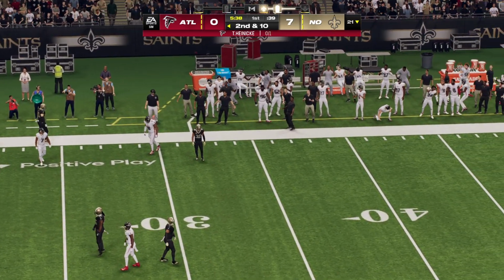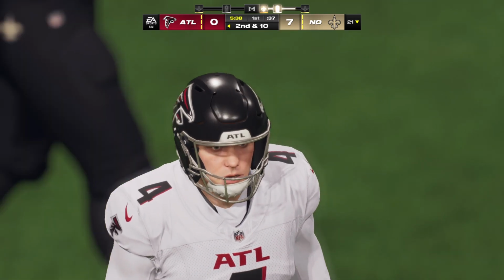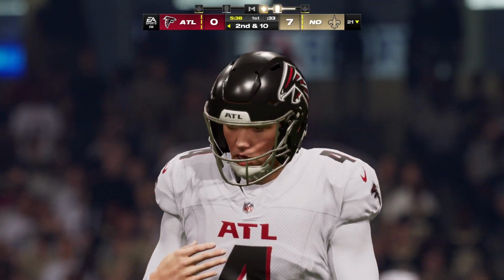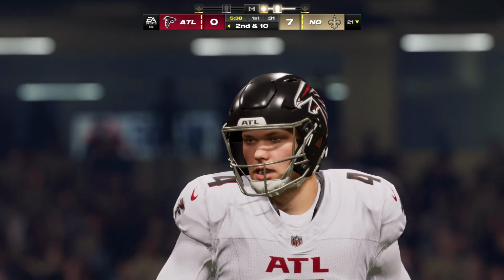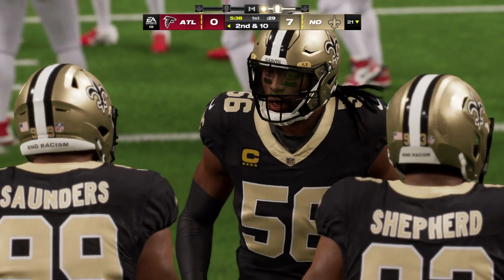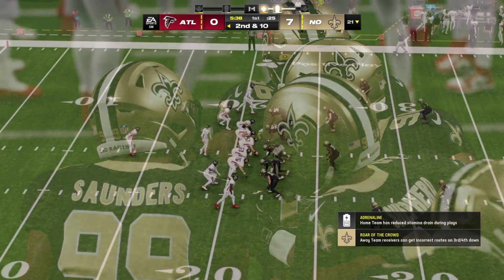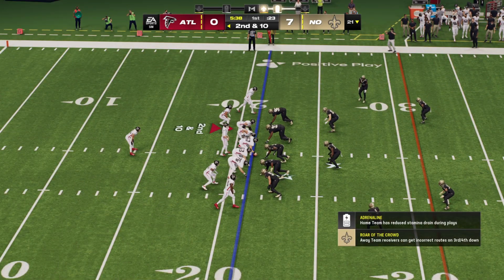That's to the sideline and incomplete. No sense risking anything there on first down. Even though he's still in the pocket, he had a receiver out to his side, so just put that in a spot where the only people who can make a play on it are the trainers and the coaches. Well done. Second and 10.